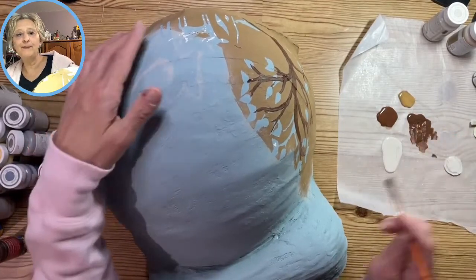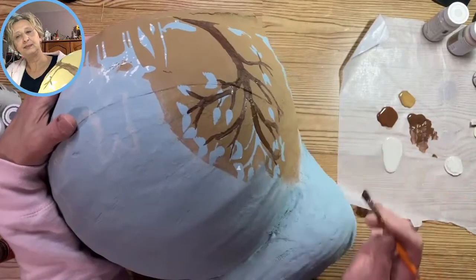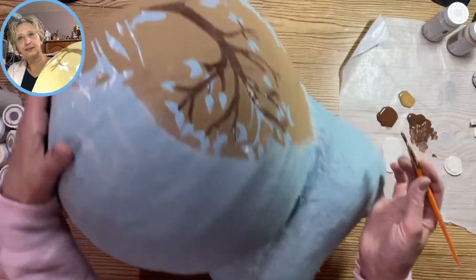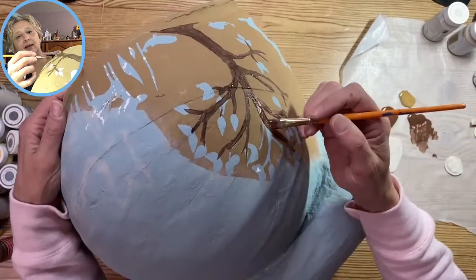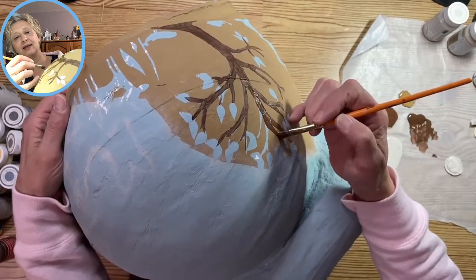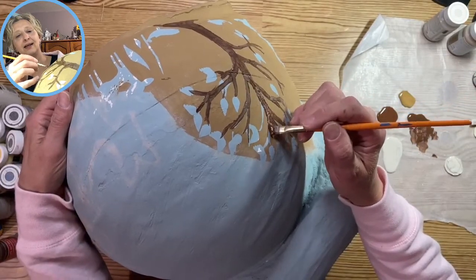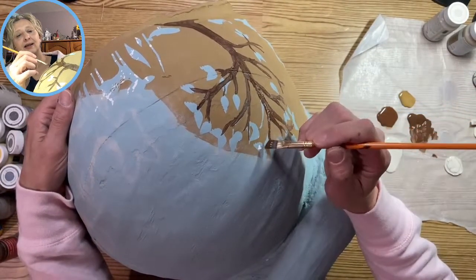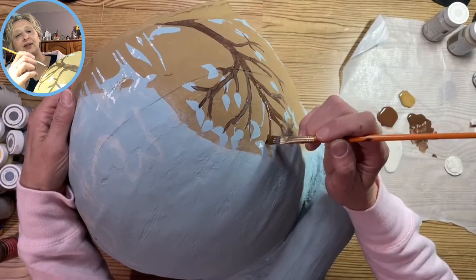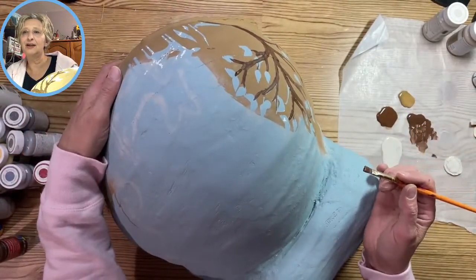Can you see very well? Let's see. I haven't painted in so long. It kind of feels nice. And then after this, I have a special. Somebody wants me to make a shadow box.